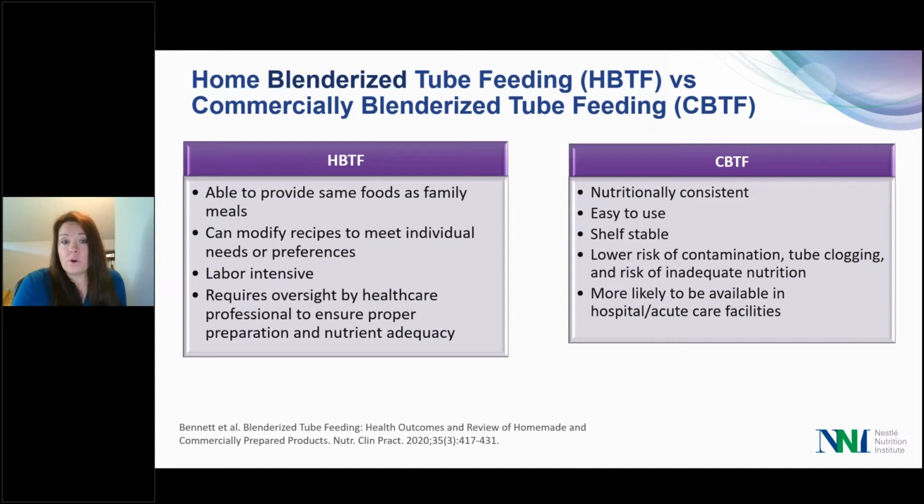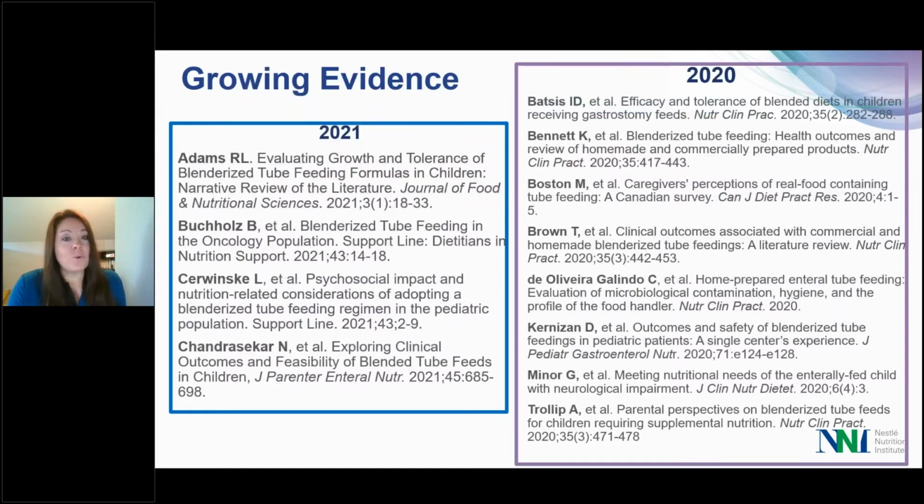Commercially blenderized formulas have the benefit of being nutritionally consistent. They're very easy to use and are shelf stable. They do come with a lower risk of contamination, tube clogging, and the risk of inadequate nutrition. And one of the other benefits is that they are much more likely to be available in acute care or hospital settings. As I mentioned, there is growing evidence of the benefits of blenderized products.